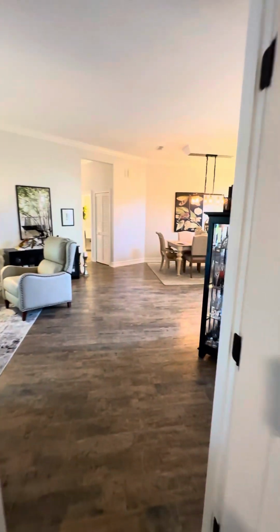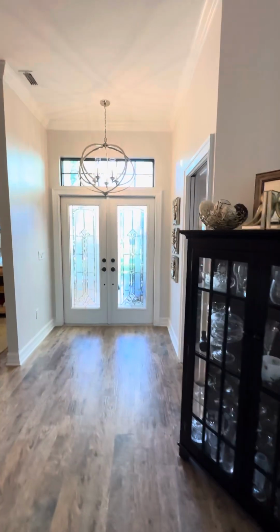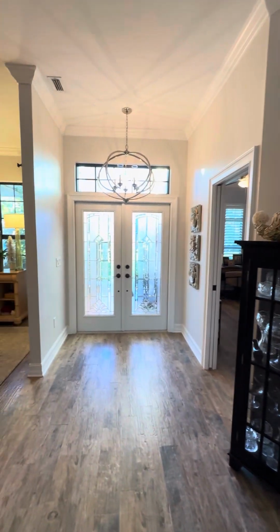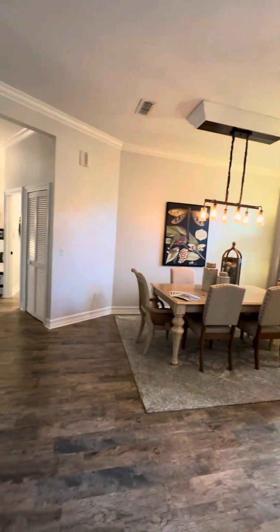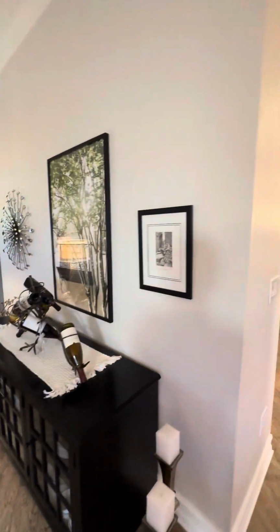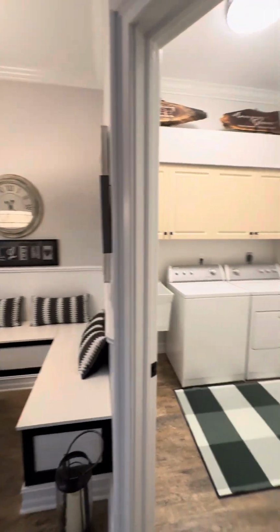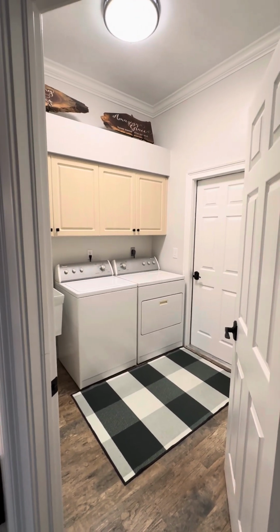And then coming across, we're back to the front door location. So there's your front door, the office space, which could be considered a bedroom because of the small closet. And then again, this living space. To the right, and we'll go there, is laundry and the garage.